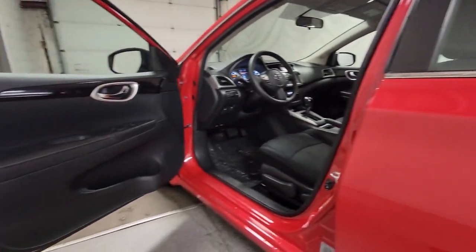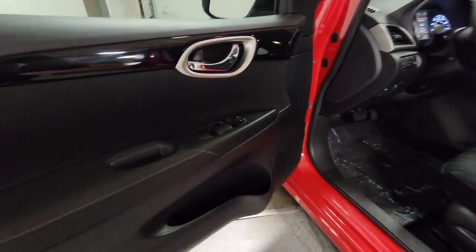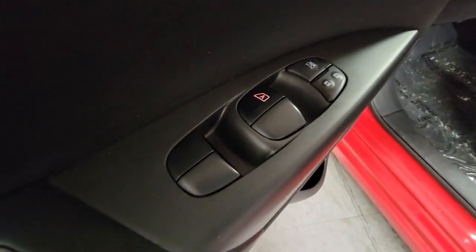Don't sacrifice the sporty ride you want to get the safety you need. Get it all with style in this Sentra. Our team will give you an outstanding test drive experience.